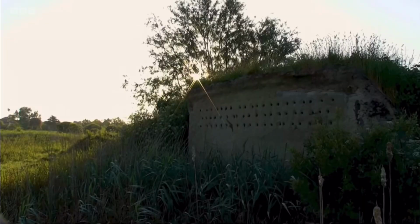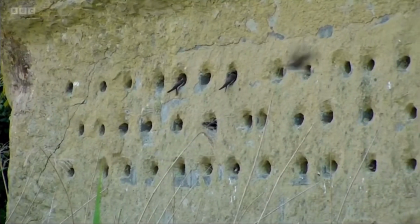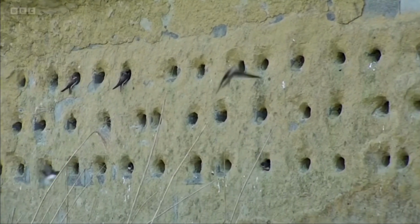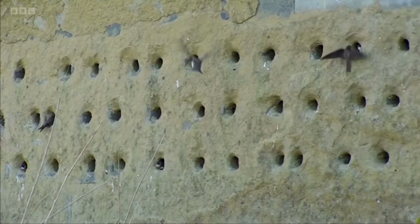And then in 2010, the RSPB built an artificial sand martin nest bank. This is it. At first, it didn't really succeed, but 2 pairs nested in 2019, and by 2022, 38 pairs reared 100 young. And now they reckon that there's something like 60 pairs. So it's been a roaring success, which is what you would expect in a wetland area like this, full of all kinds of aerial insects for them to eat.